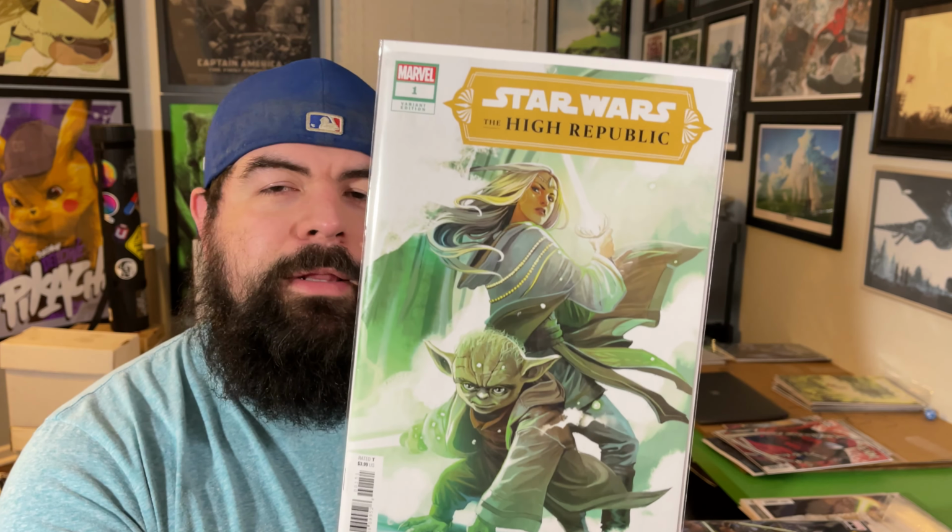This book is bonkers right now. It's ridiculous. But don't try to overpay for anything. There are probably 150,000 or more of these books out there that you might be able to track down. Like with any hot book, give it time. Everything fluctuates and comes back down to reality, and then it settles. But yeah, guys, keep an eye out for these books.